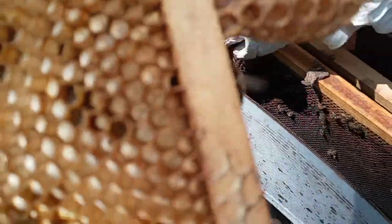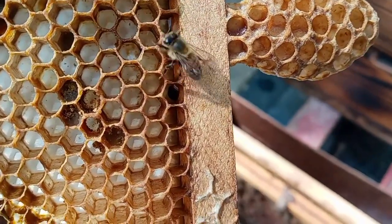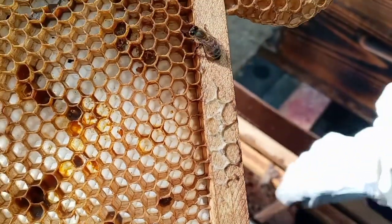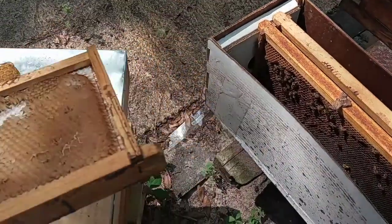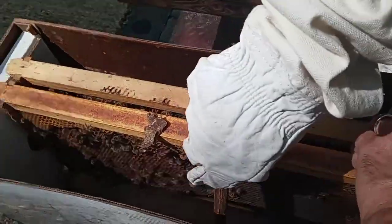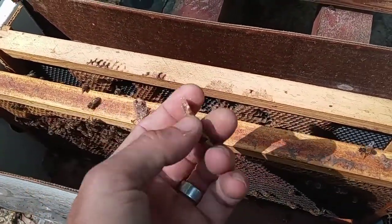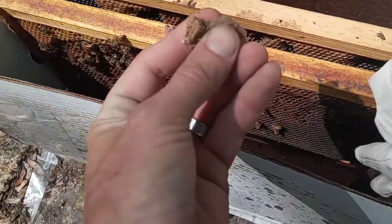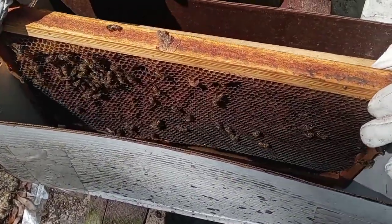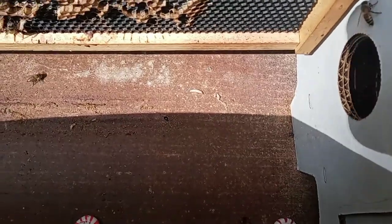There is one beetle right in there somewhere. Here it comes. See if we even got a queen or anything in here. See what's going on. A piece of pollen patty put in there. Oh, there they are. Look at them. That's wax moth right there. And beetles.